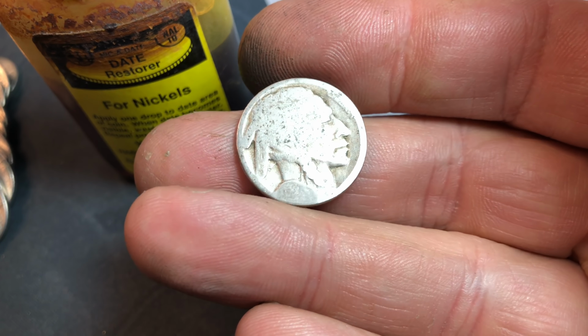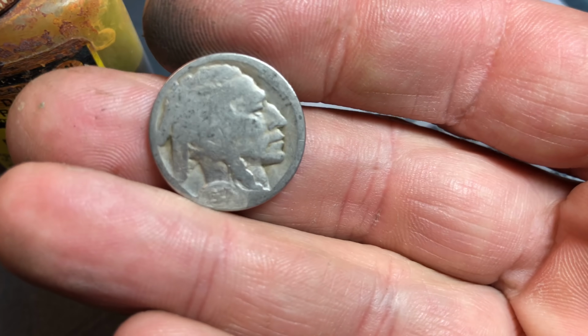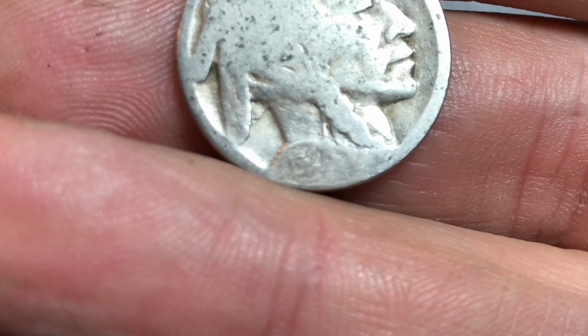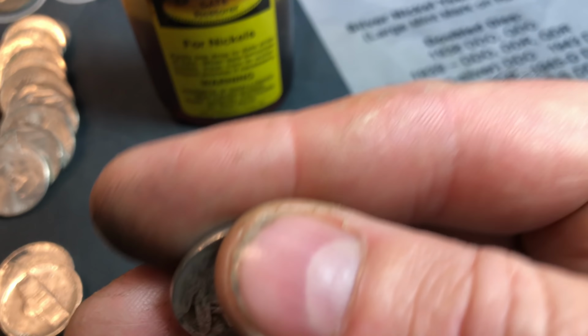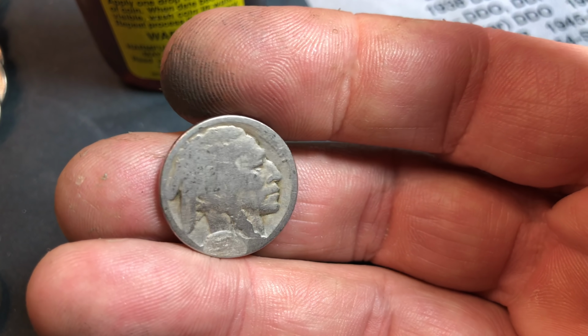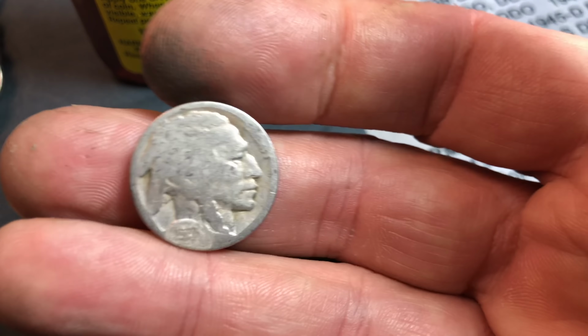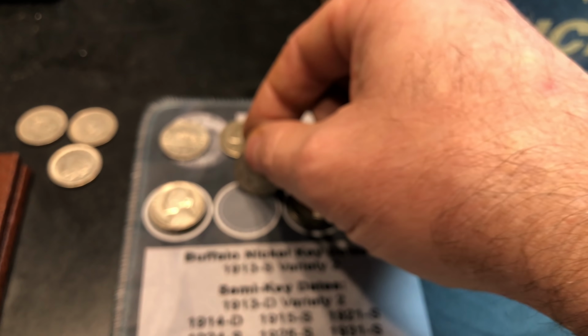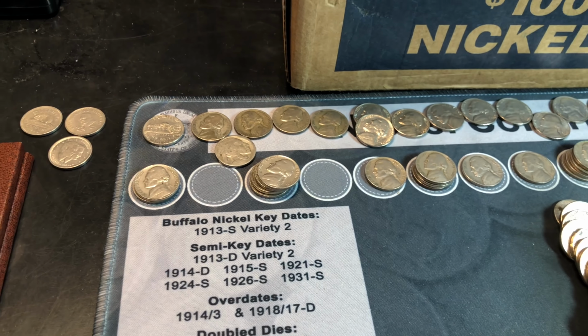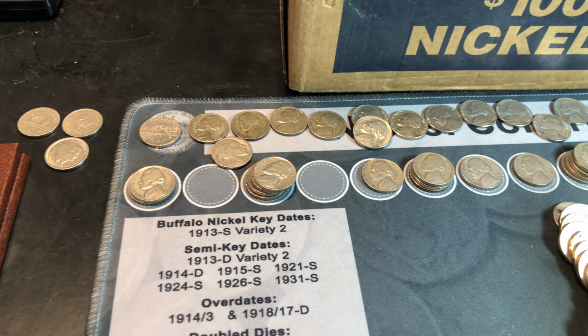It's a 1927. I'm trying to get the image so you guys can see it. Right there, 1927 Denver. Not a valuable nickel in any condition, and in nickodated condition, it would only have about 10 to 20% of its value. So maybe $1 for this nickel, but we've got silver in the box and now a Buffalo in the box. Can we get a V nickel or proof?